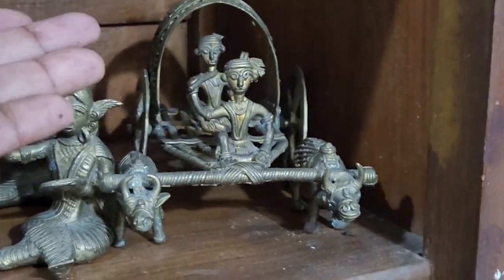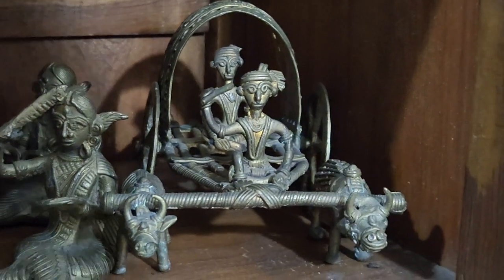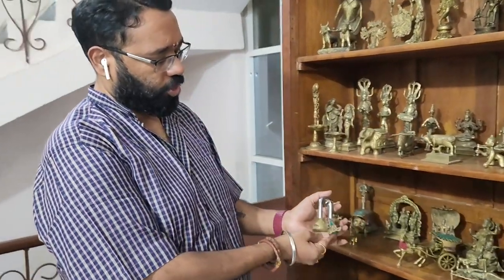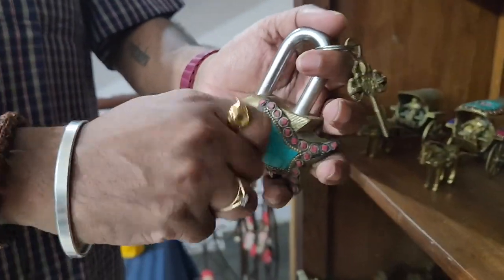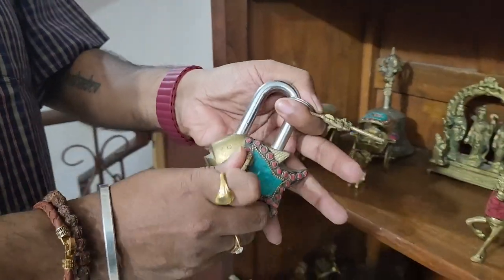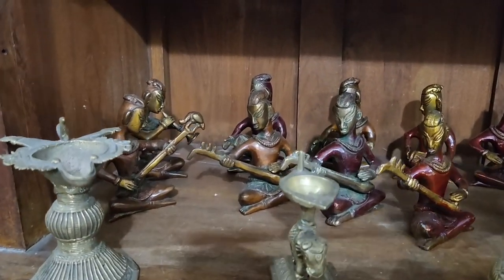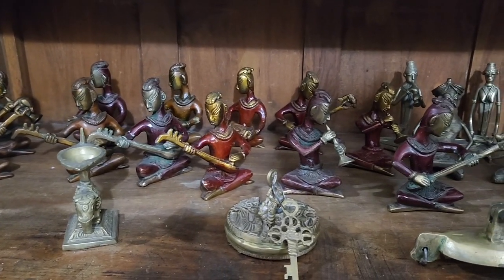You have a bullock cart here, where there's a person who is navigating the bulls and a passenger sitting behind. Here you can see a lock in the shape of a fish, and it still works. Now you see in the fourth row various musicians playing various musical instruments.